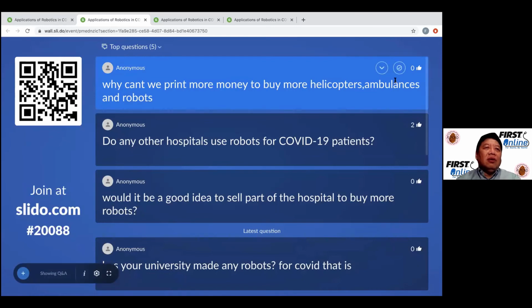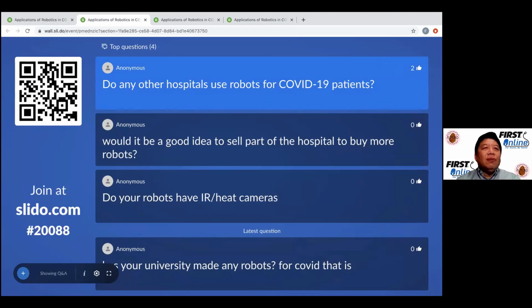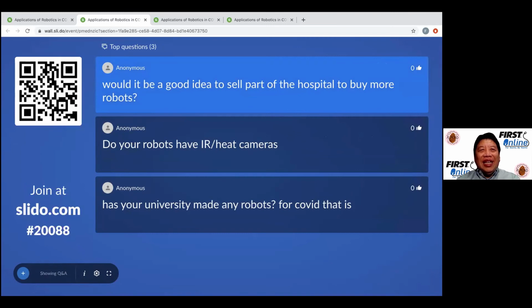Do any other hospitals use robots for COVID? Yes, there are a few other hospitals that are using robots as well. Would it be a good idea to sell part of the hospital to buy more robots? That may not be a good idea because the hospital has a need. If we sell some of that, then where do the patients go? So that may not be the best idea. The best idea, I think, is we're working with all of you to social distance, have fewer COVID patients coming to us, and then we can take care of these situations. Because in here, at the same time, we also have to treat cancer patients. We have to treat the stroke patients. It's not that we have no patients other than only the COVID patients.